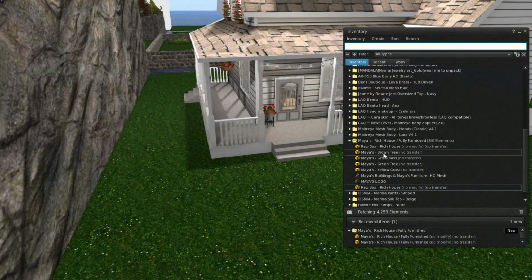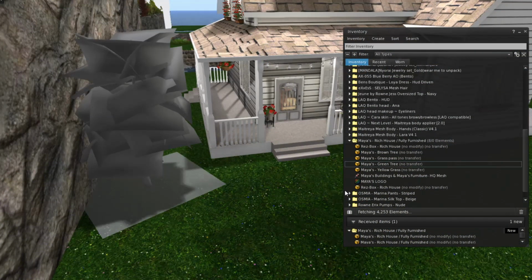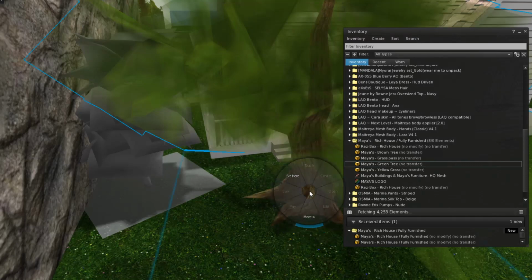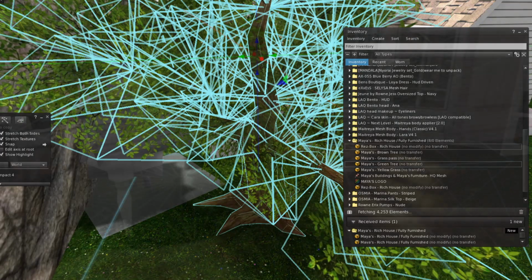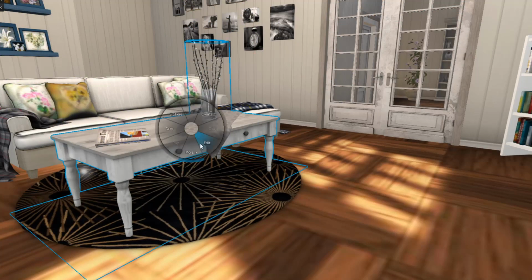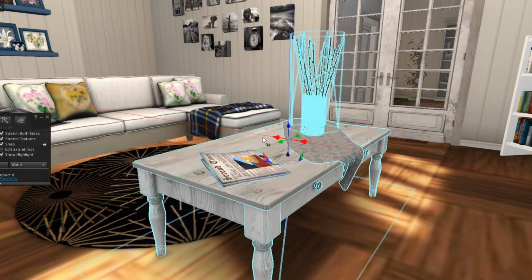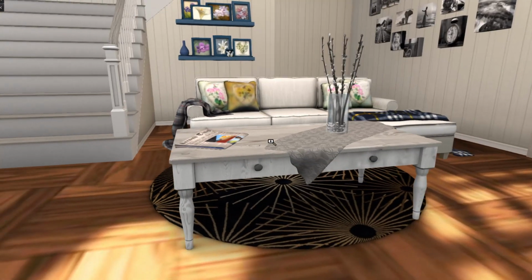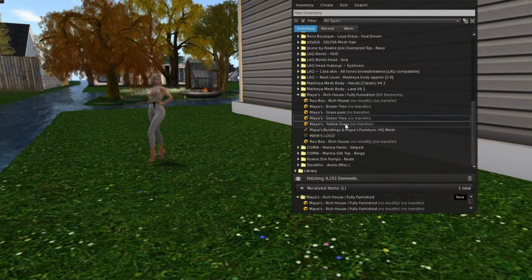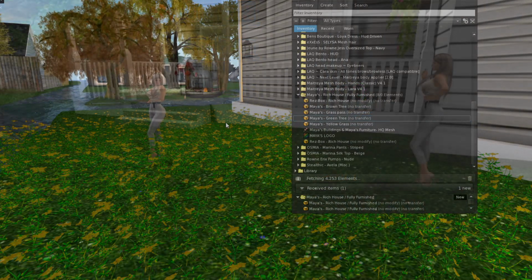The house also came with some trees and grass. We can drag and drop these onto our land if we want to, and right click them to edit and move them around. The items in the house can also be moved around, or even removed, which will free up our capacity to load in more stuff, custom things of your own. As you can appreciate, purchasing a parcel with a very high prim count will be necessary if you want to load in lots and lots of specific items.